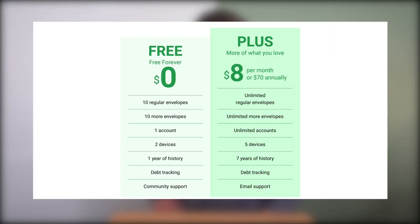Having said that, you can pay for the premium version for $8 per month or $70 for the year. That kicks you up to unlimited envelopes. It boosts you from a 1 year budget history to 7 years and gets you email support with Goodbudget's team if you need. Number five, Fudget.